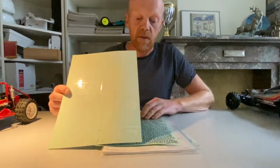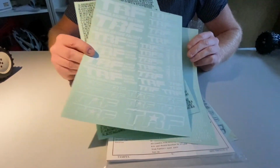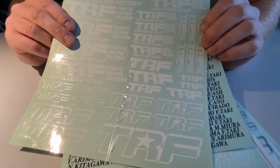And then suddenly TRF, they started making cars that were even developed especially for the competition, because up till now all these cars, they weren't made for the competition, but they were leisure cars that you could use in racing. And Tamiya made the TRF211X. If you look at these decals, you see that those are the very first typography for the TRF.